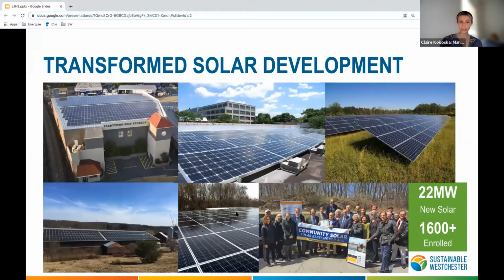So I already mentioned how much it's accelerated solar development in the county, and in New York State, that's no different. We've got about 1,600 people plus enrolled in our program now, and that's only growing every day. And it's not just renters or homeowners and typical residents, but we also have towns and villages and cities and social service organizations and houses of worship that can join too. So we've got a wide array of types of organizations and people that can be a part of this.